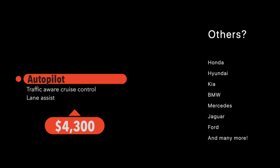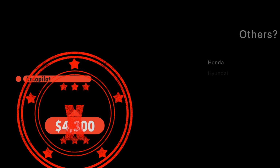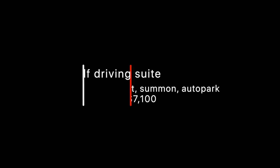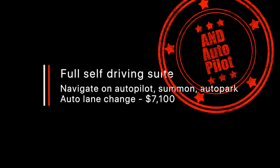In terms of other car manufacturers, this is actually pretty standard and is something that I think Tesla should include as a base, not an additional option of $4,300. And yes, I agree that the full suite of extended full self-driving capabilities should cost $7,100, because at the end of the day, this is software and needs to be paid for with that research and development. I feel that Tesla is doing a definite swing and a miss in this regard.